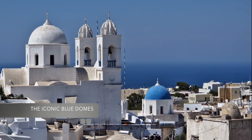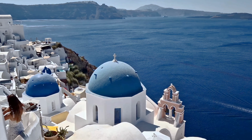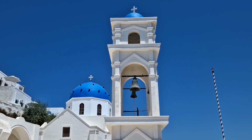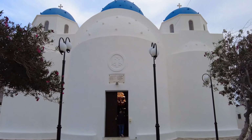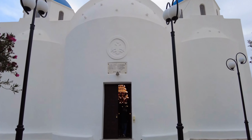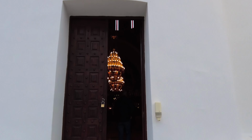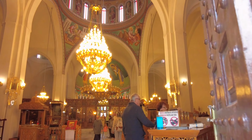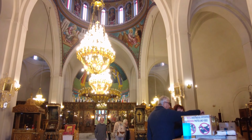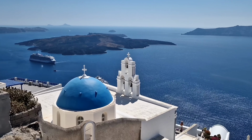The blue dome churches and buildings in Santorini are iconic symbols of the island and hold both cultural and religious significance. The blue domes are commonly associated with the Greek Orthodox faith, representing the color of the sky and the sea that surrounds the island. They serve as a reminder of the deep connection between the islanders and the maritime culture that has shaped their way of life.